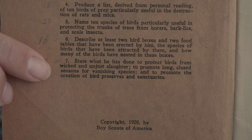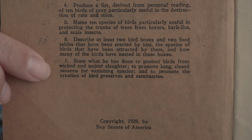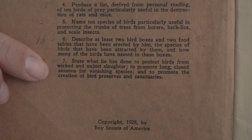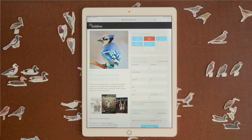State what he has done to protect birds from wicked and unjust slaughter, to promote long, closed seasons for vanishing species, and to promote the creation of bird preserves and sanctuaries. This week, I joined the National Audubon Society, and you could too, for as little as 20 bucks. Some of the birds we observed we weren't able to capture on camera, but here is a video scrapbook of the birds we were able to capture on camera.